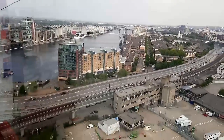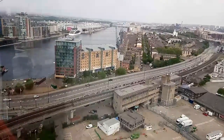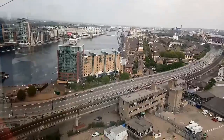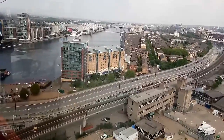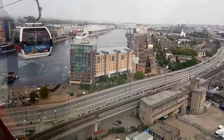Olympic Stadium is that one. Post-industrial revolution, the electronic technological revolution began in the Lee Valley in 1904 by a man called Professor Ambrose Fleming, and he invented a thing called the diode valve. All the electronic gizmos we have today can be traced back to this simple device.